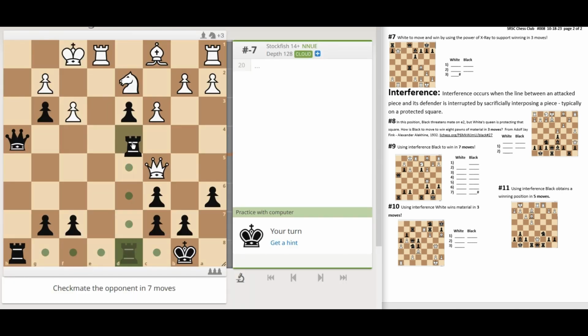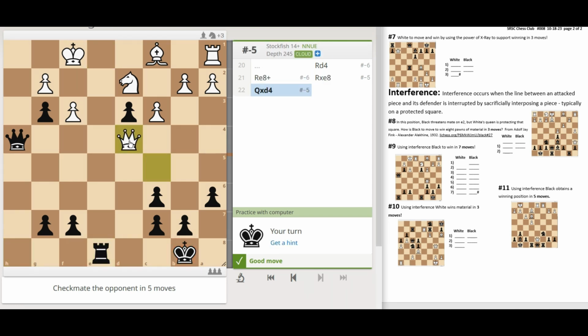Let's look at this again. This is pretty. So we're going to intercede. We're going to interfere with the queen's defense. He desperately wants to trade rooks. Queen captures the interfering rook.